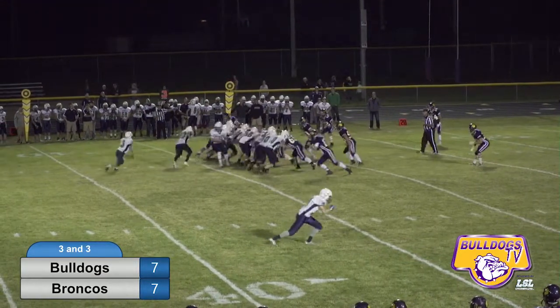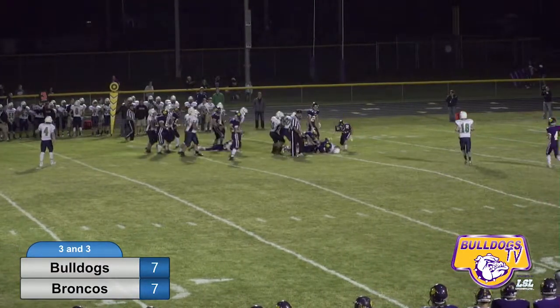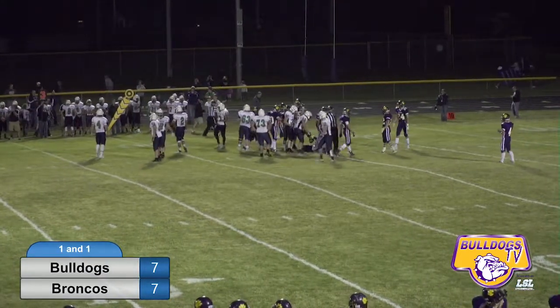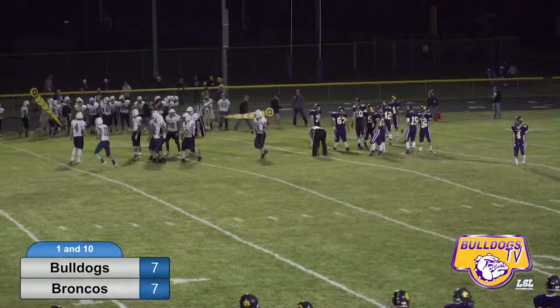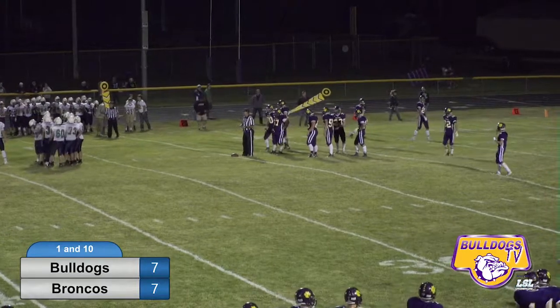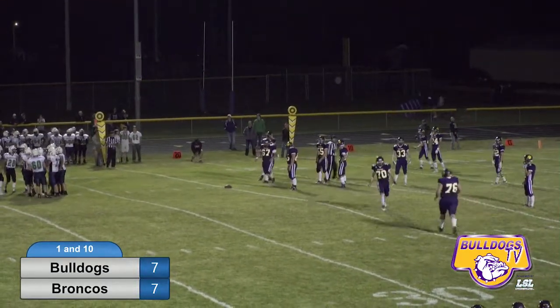Barris under center, I behind him. Gives it to the back, Suarez, the second guy through. He's got the first down and more, down to the 25. He's got some good quality carries here early in the second half, does Suarez. 1st and 10 Broncos at the Lake Mills 25.